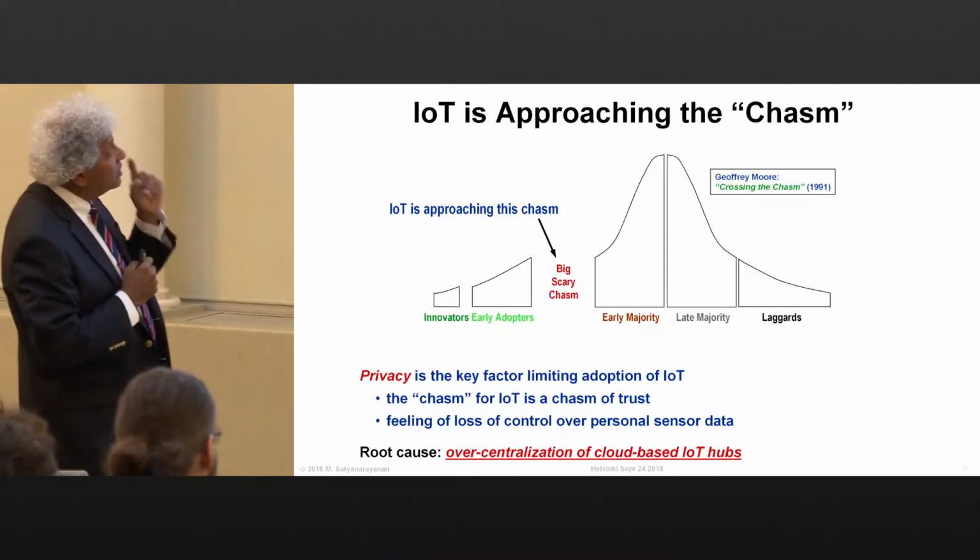So while people don't quite know how it is done, they are on to the fact that unconstrained transmission of sensor data from their private homes to cloud entities with no constraints whatsoever is not something they want to do. So this brings us to a very interesting observation.